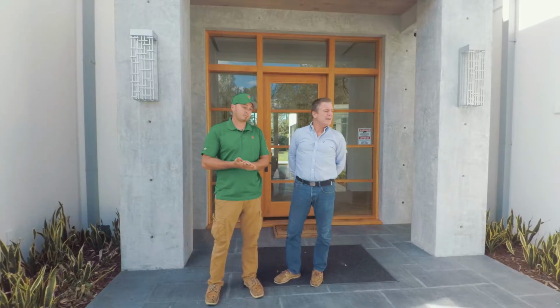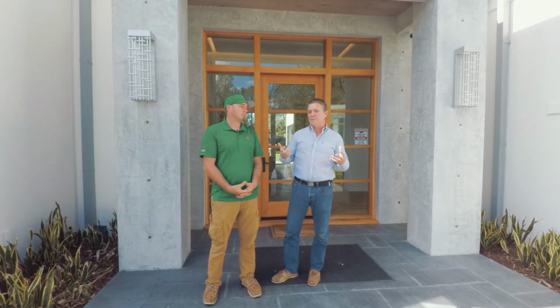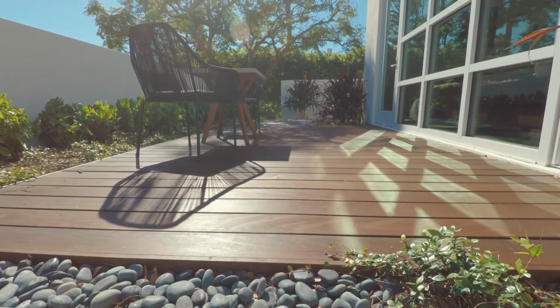That's where our Ipe comes in, correct? Correct. The way we design the house is that almost every room there's an opportunity for you to step outside to be in a private space. I like the way it's all in nature. It really flows well.